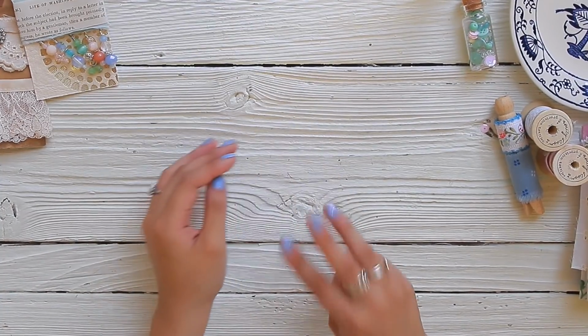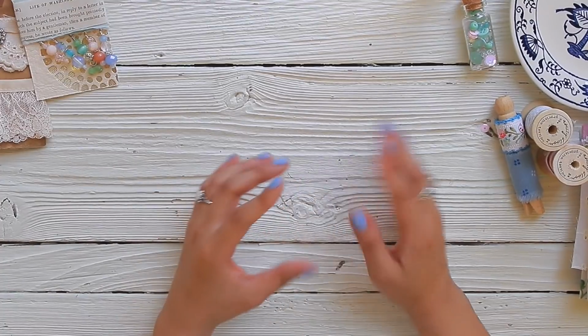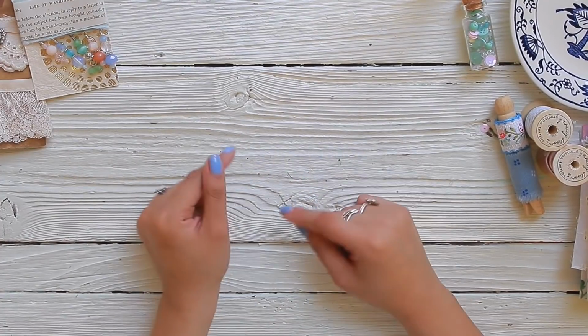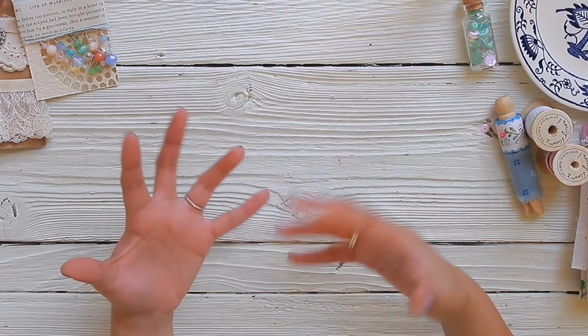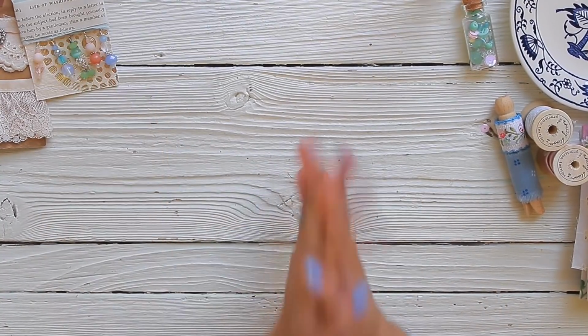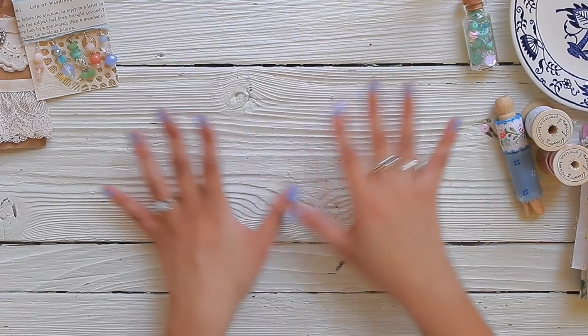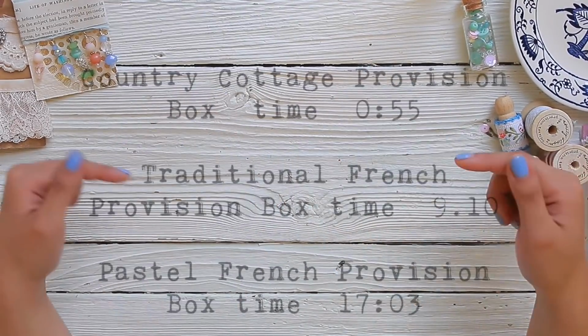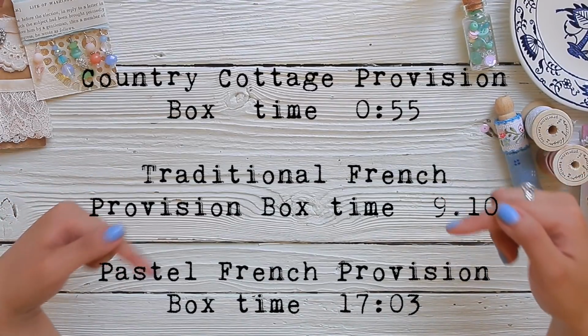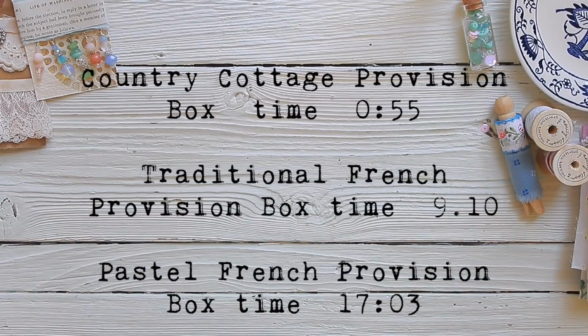There's going to be 3 different boxes: one that's more of a country cottage theme, another one that's more French themed, and the last one, which is my personal favorite, it's more like the luxurious one that has the little crystals. That one's more of a subdued provincial French one, and I cannot wait for you guys to see that. I will be putting timestamps right here so that you know exactly when the boxes will appear, depending on the style and the color palette that you enjoy.